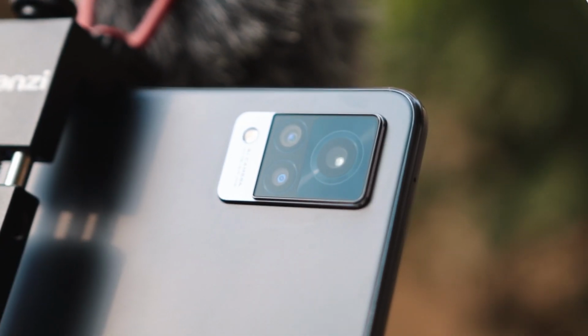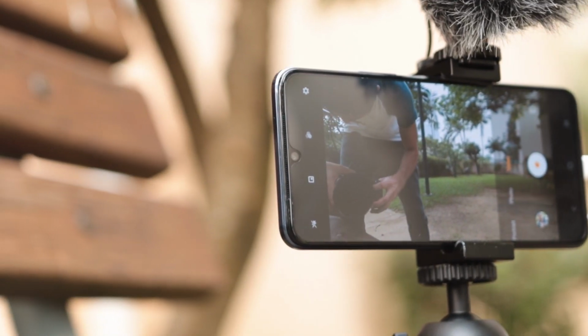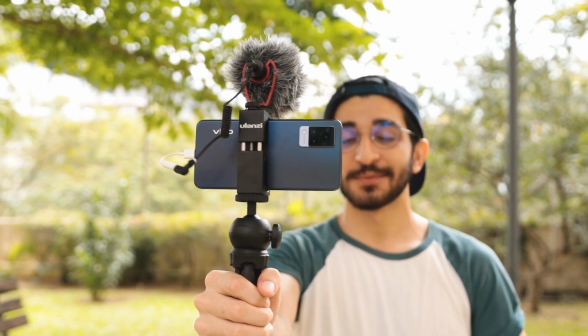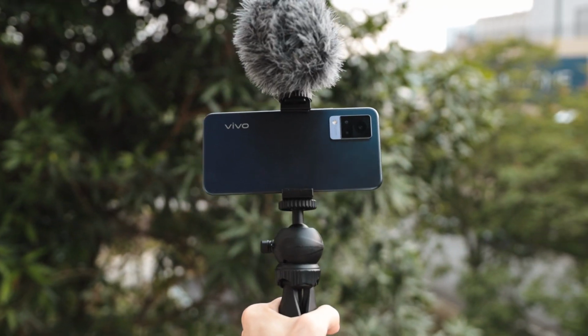So in this video, we're going to be focusing on the main aspect, that is the camera. The 44 megapixel front camera for stills, as well as being able to record 4K at 30 FPS with the front camera. Now, before we jump into all of that vlogging aspect of things and telling you if this is the best, let's look at some of the main specs on this.